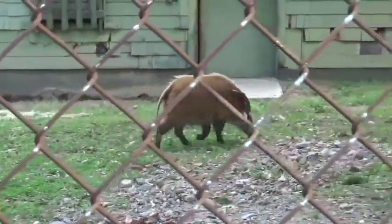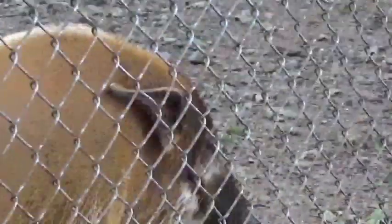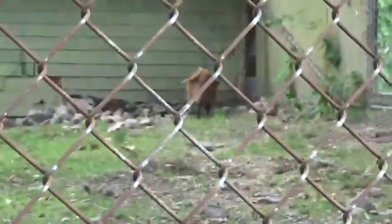That's a red river hog. Oh, and there's another one, too. And they're red and they're from the river. And believe me, they're awesome.